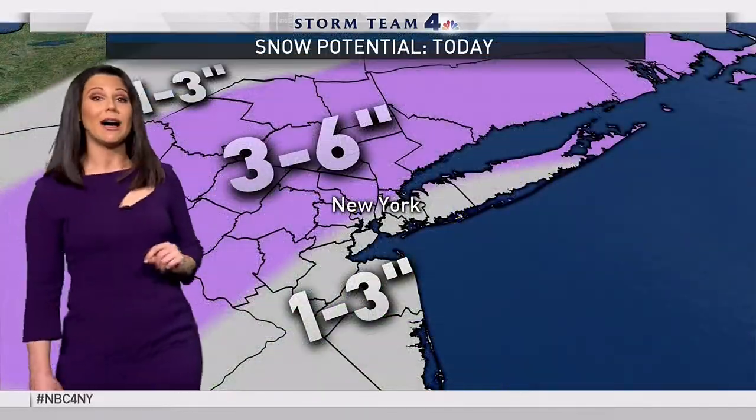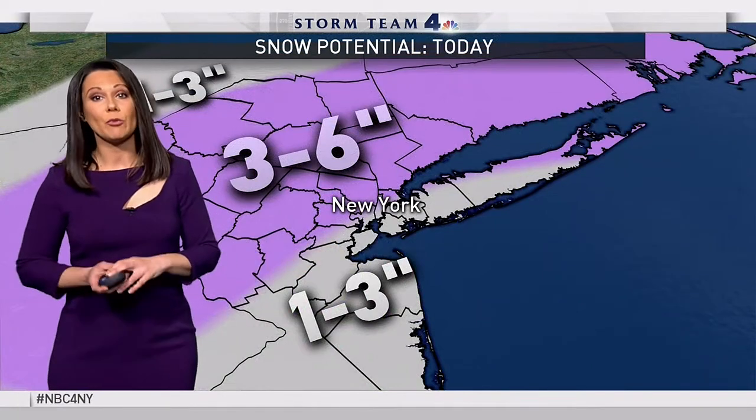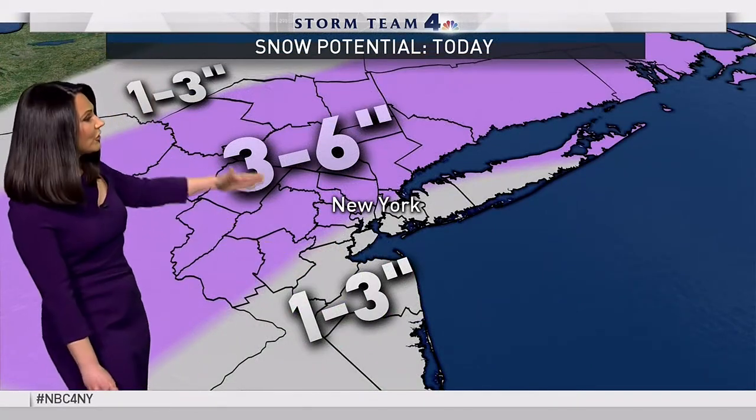You can see those streams of snow showers here off the lake effect. That is usually an indication of stronger winds when you see those bands forming, and that's exactly what we've got. This is how much snow we're expecting when it's all said and done. 3 to 6 inches just to the north of the city.